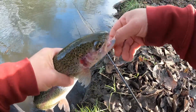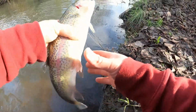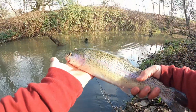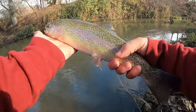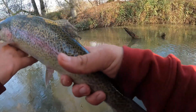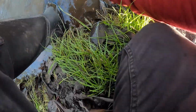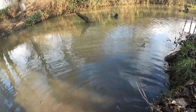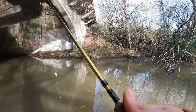That got him right in the front. Oh, poor little guy, he's got a messed up gill plate. Not a bad fish. Look at that. I'm just in this little area, guys. Freaking awesome. Let this guy go. Nice little fish. There he goes. Back into the water, guys.